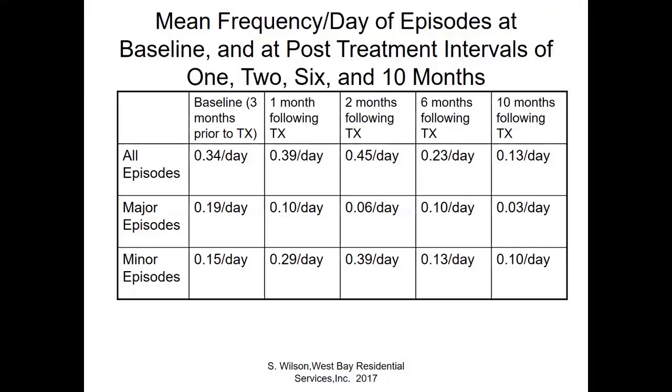So notice that at baseline we had 0.34 per day for all episodes. Majors were 0.19 per day, minors were 0.15 per day. 1 month following treatment, we're still at 0.39 per day for all episodes, but notice that majors have gone down to 0.10, and interestingly, minors have gone up to 0.29. 2 months following treatment, we have a bit of a spike, and I don't know exactly what accounts for that, but I find it really interesting that majors go down to 0.06 per day and minors go up to 0.39 per day.